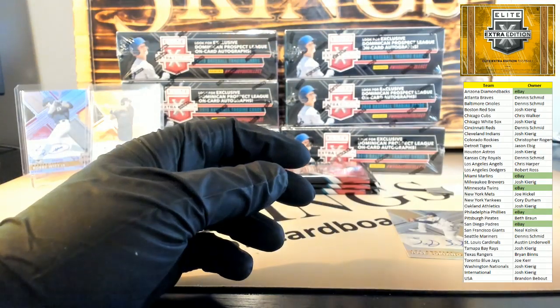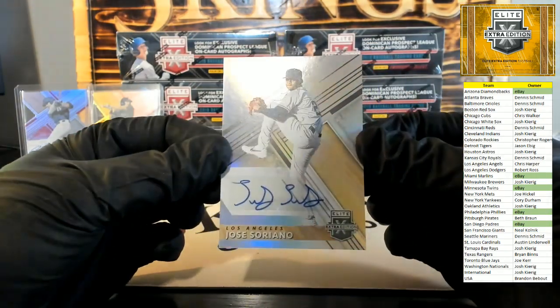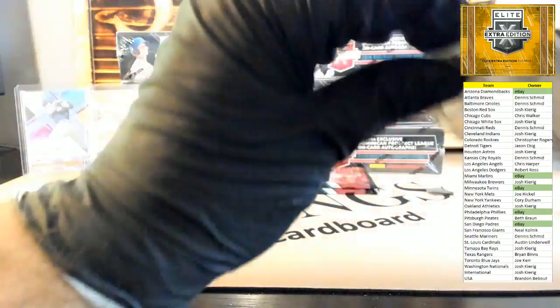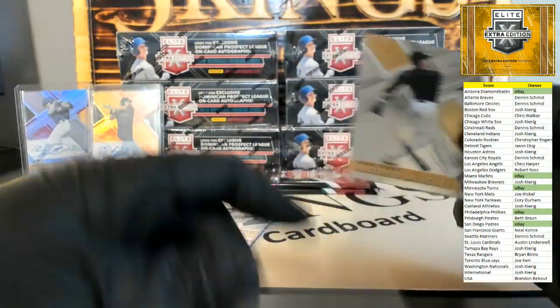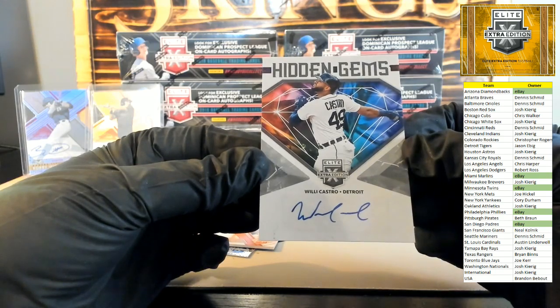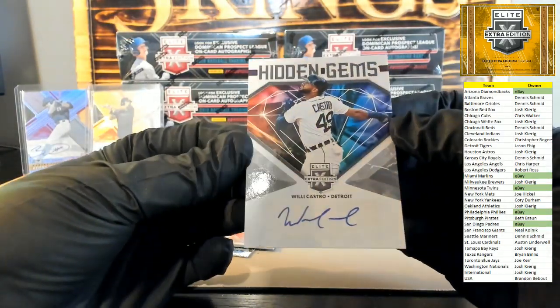Tyler Callahan to 250. Some of these, I don't know. Is Jose Soriano an Angel? Is this dude an Angel? Nick Clodolo. Another Dominguez. This one's just the base Optichrome. So we got you two Dominguezes, just no ink yet. What we got here? Willie Castro, Hidden Gems, to Detroit. Not numbered. There you go, Jason.